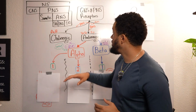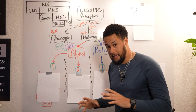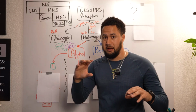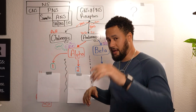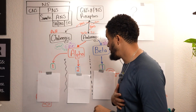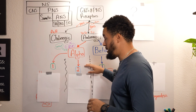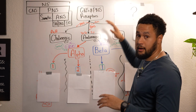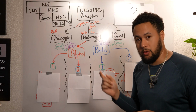Today we're going to go over the CNS and PNS receptors. I know that this ends up being a really tricky spot, getting between the alpha and the beta, and one of these constricts, one of these releases, one of these does this, one of these does that. It gets really confusing, but what I'm going to try to do today is make it extremely simple to remember. And at the end of the video, I'm going to reveal this little question mark here. It's going to pretty much shorten everything down into one simple deal.